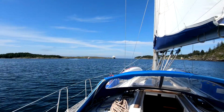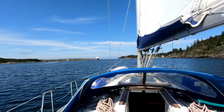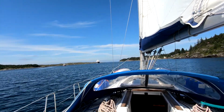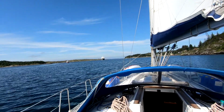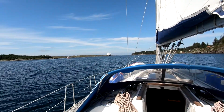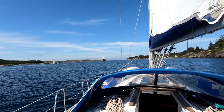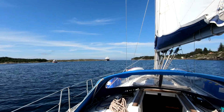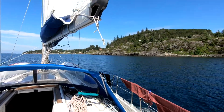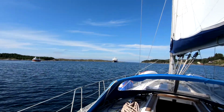So that is what I call a bit scary. I don't know if he is heading out this cut here, maybe. I have no clue. Never thought a ship like that would go in here. So that was a surprise. But there is depth close to the shore here, so I'm gonna move over. But yeah, that was unexpected.